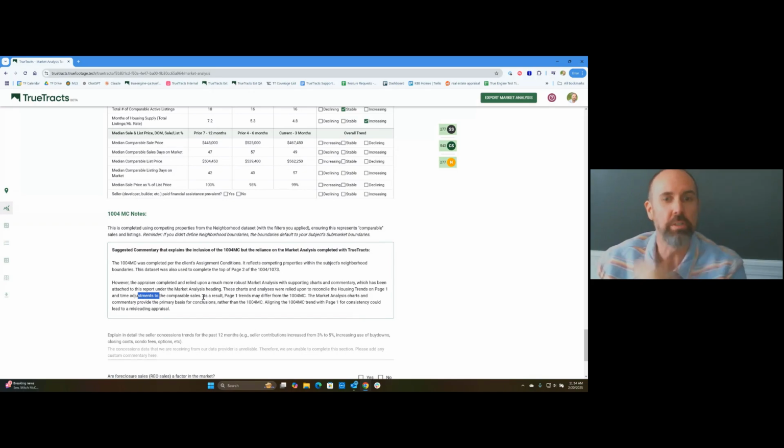As a result, page 1 trends may differ from the 1004MC. This is a revision prevention tool. We're trying to prevent the revision of them saying, in this market, if this market said declining here, it might contradict what my analysis said. So we're providing you commentary, and we're saying the market analysis charts and commentary provide the primary basis for conclusions rather than the 1004MC. Aligning the 1004MC trend with page 1 for consistency could lead to a misleading appraisal.